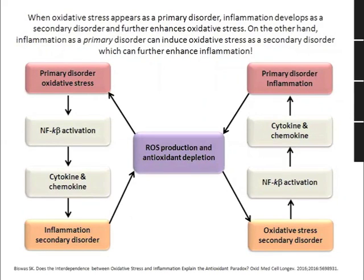For anybody who attended Sophie's webinar a few weeks ago, she was talking beautifully about the relationship between oxidative stress and inflammation, and how when we see oxidative stress as a primary disorder, then inflammation develops as a secondary disorder, and vice versa. So we have this kind of domino effect and a backward domino effect, I suppose. Where you have inflammation, you have high levels of oxidative stress, and where you have oxidative stress, you're going to have inflammation. Because both of these are associated with PCOS and are going to be driving some of the other aspects of PCOS, we need to be looking at managing inflammation and oxidative stress in individuals.